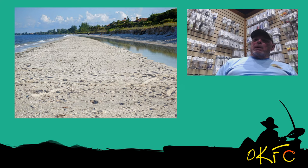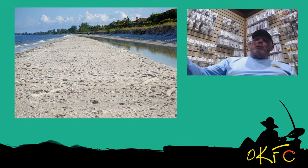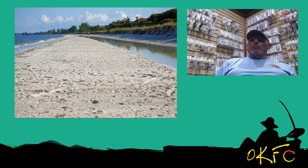Beach geography is really important, and beach geography can change from day to day, week to week, month to month, and year to year. And this was after a big storm, and you can see the water behind the beach there. It changes all the time, and I found too that whatever beach was hot last year doesn't necessarily mean that beach is going to be hot this year. You just got to put in the time and hit your spots and determine.